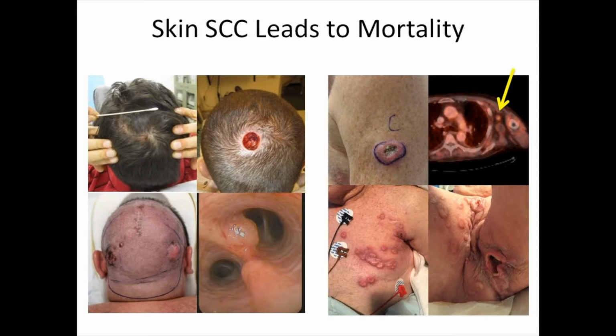On the left, a patient of mine with a very small squamous cell carcinoma on his scalp, which led to both in-transit lymphatic metastases and lung metastases. On the right, another heart transplant patient of mine with a relatively small squamous cell carcinoma on the arm who developed lymph node and then dermal metastases as well. So these are the types of situations that we're really trying to avoid for our patients.